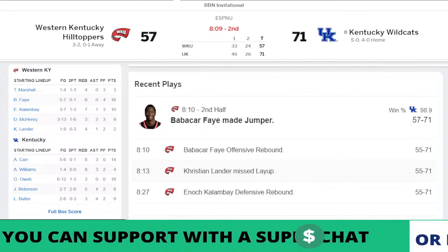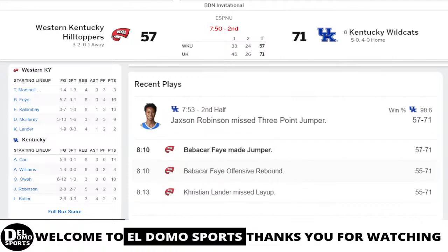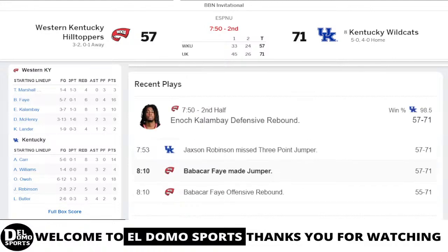There you go. If you get the ball up, don't turn it over. Don't throw it away. Get the ball on the glass, and things sometimes will go your way. That time, Pye on the weak side picked up the air ball and stuck it back in. Lander's just 1 for 8 tonight. Here's Carr on the right side. Deep for the Robinson bomb. That's no good. Kalambe with another Hilltopper defensive rebound.